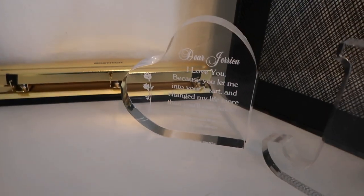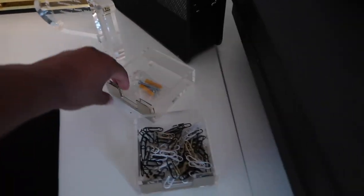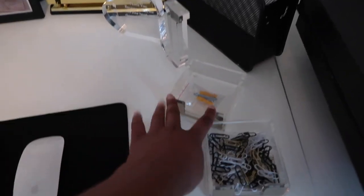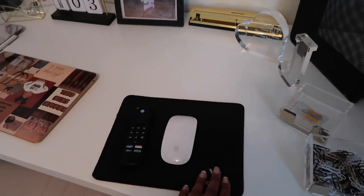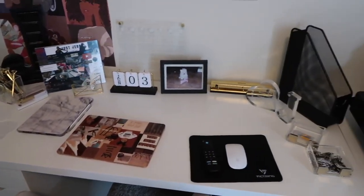Hopefully you've seen this in my other video, but this little acrylic piece that Jamin bought me years ago, another J, and then boom, paper clips. I think I want to put sticky notes right here, but I haven't gotten them yet. So sticky notes, and then just a paper junk holder, and then the mouse pad. So yeah, boom, everything just comes together.